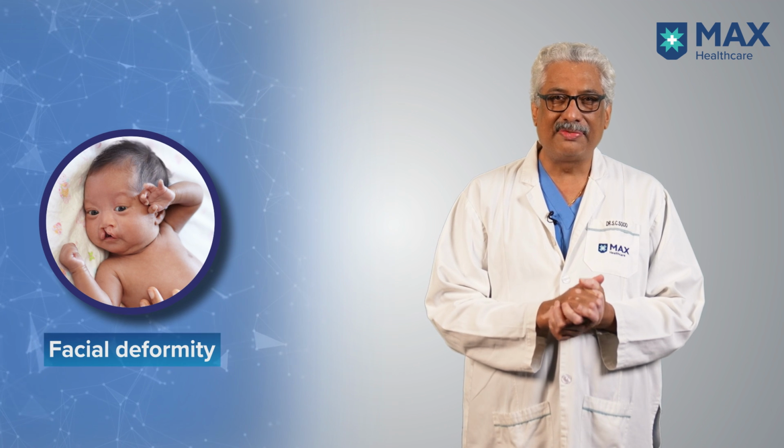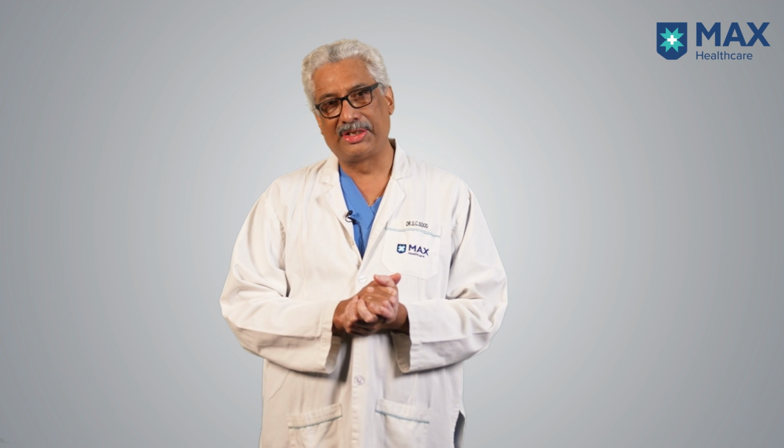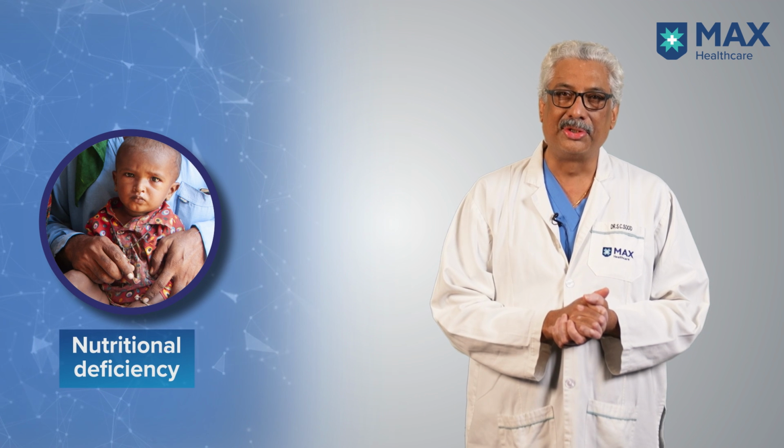This is a severe facial deformity. Not only that, there are many other issues attached to this. The child fails to feed normally. These children are nutritionally deficient, they fail to grow. And there are major issues with their dentition and with speech.